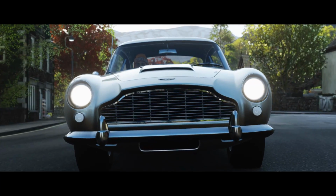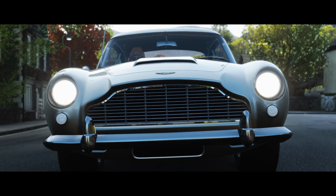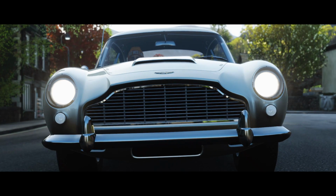silver DB5 would be immortalized in half a century of cinema. The classic Aston Martin.